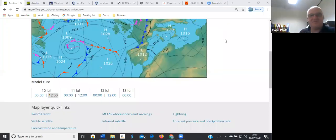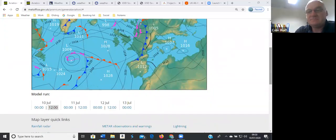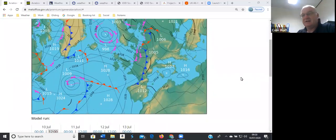Right, morning folks, it's 9:30. So, what have we got today? Well, anything could be better than what we've had in the last 2 days with low cloud, drizzle, rain and, you know, nobody here. So it's good to see lots of activity taking place.